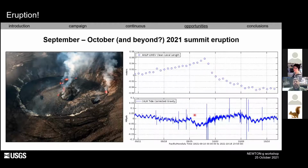And this is the gravity record at the summit. There's a bit of tidal residual in here and a bit of drift residual, but before the eruption starts, we've got a bit of a gravity signal here, and then a signal in this time period that may be associated with rapid filling of lava in this crater, and then perhaps back to something more steady state. So there's clearly some signals. We haven't really started diving into this yet, but there's clearly some signals associated with the return to eruptive activity at the summit.